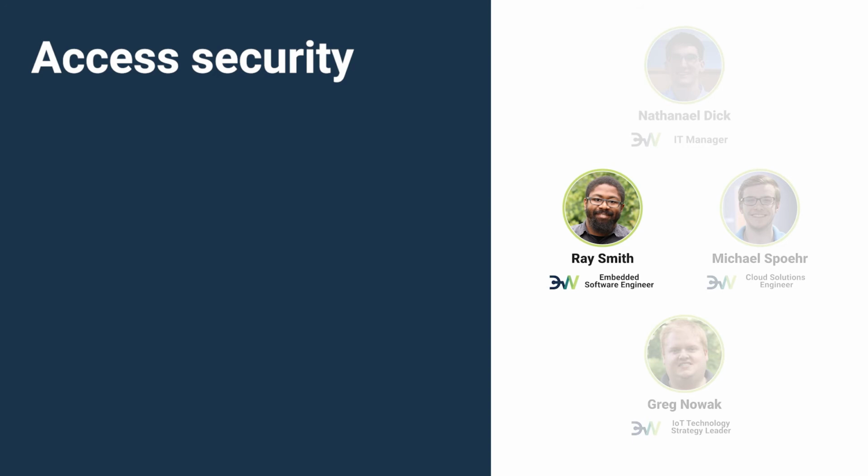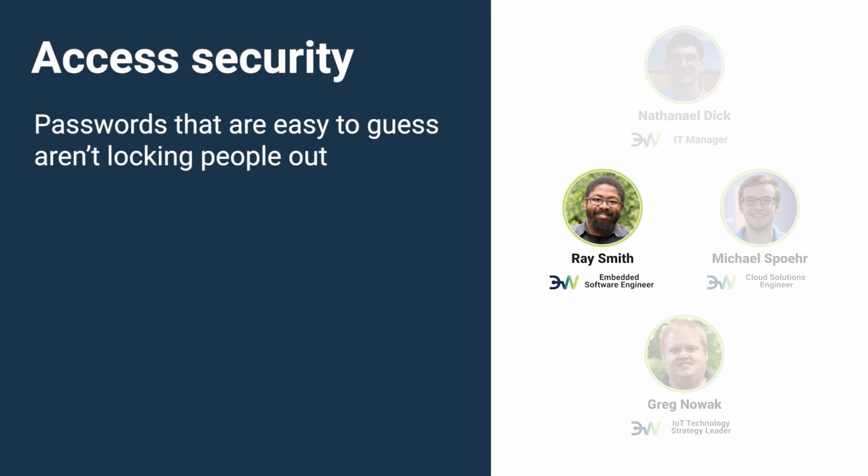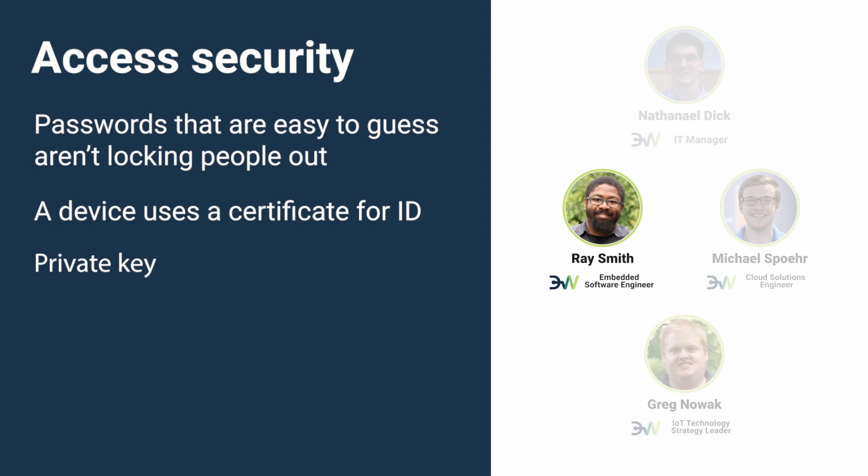And if they're easy to guess, they aren't really locking people out who shouldn't be in there. So what a device will do instead of using a password to gain access is often use a certificate that identifies that device. And that certificate is backed by a private key. That private key is sufficiently locked down so that no one else knows the contents of that key. And then the device can use this certificate and say, based on my key, this certificate says who I am. You don't need to know my private key.